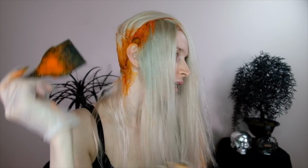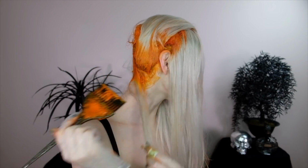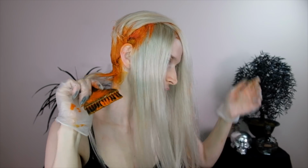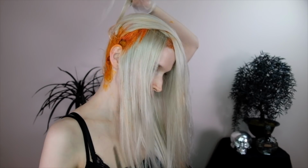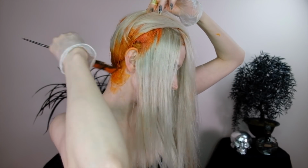I really don't think there's such thing as too thin of sections or too small of sections. Hopefully you can see kind of what I'm doing. But there is definitely such thing as having too thick of sections. So if you take sections that are too thick, you're gonna miss a ton of hair. And it's gonna be patchy.